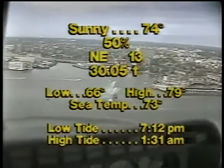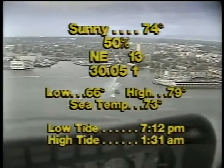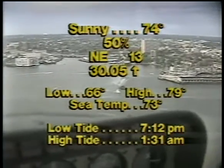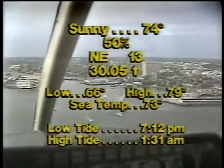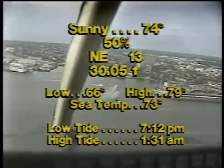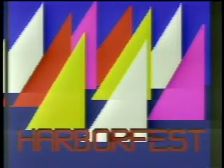The barometric pressure is rising at 30.05. The low last night was 66. The high for this afternoon, a beautiful 79 degrees. Perfect weather for Harborfest today. Sea temperature is at 73 degrees at the South Island. We've got a low tide coming up at 7:12 p.m. tonight. Okay, we move on from there and look at what we've got ahead.